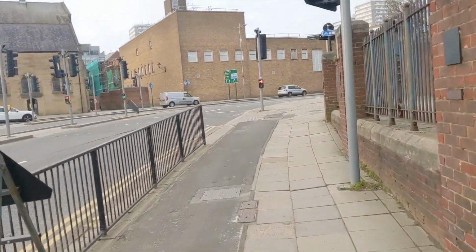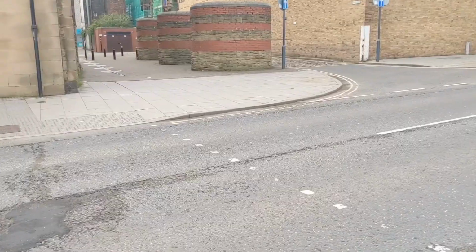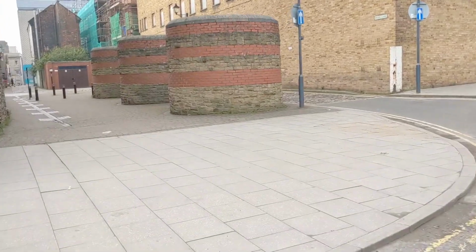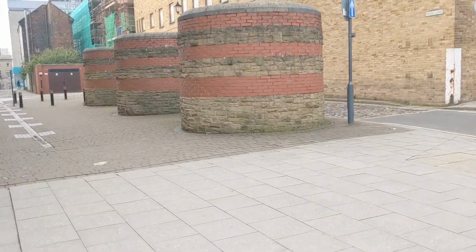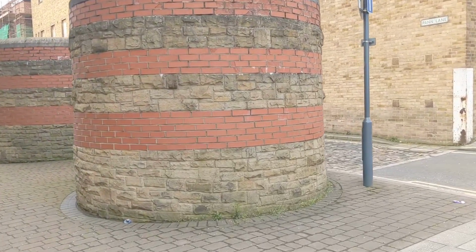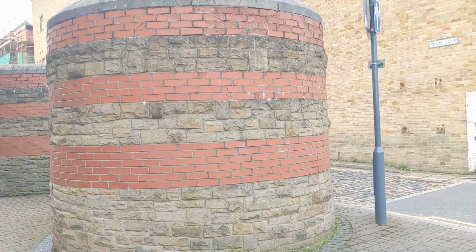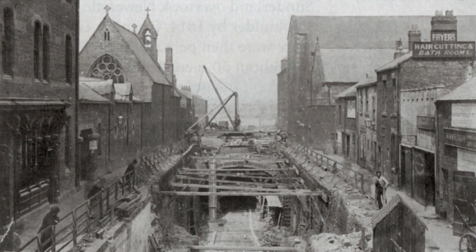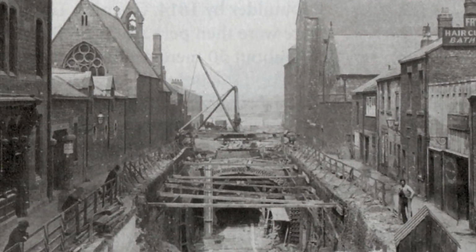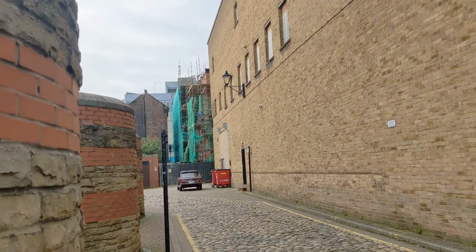Have you ever seen these strange brick towers near the back of St Mary's Church and wondered what they were? In the 1870s, Sunderland was being taken over by Victorian railway fever, with new lines needing to be extended to the new town centre. Cut and cover tunnelling was underway in this small back street, which was the perfect place for the trains to navigate underground.